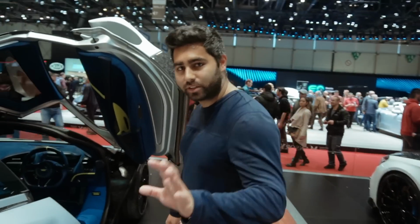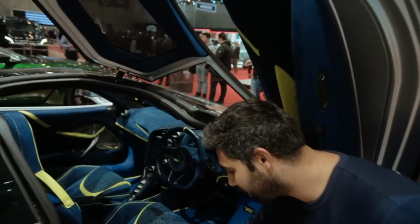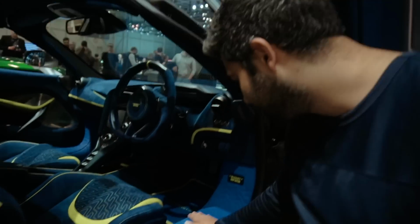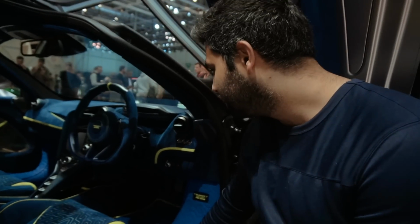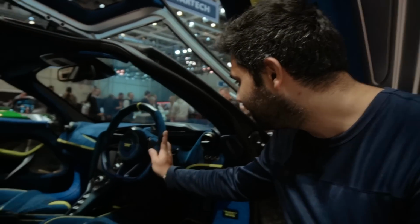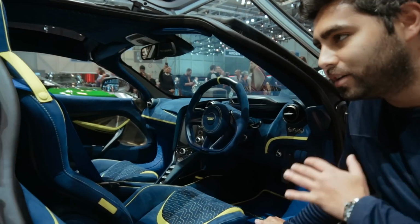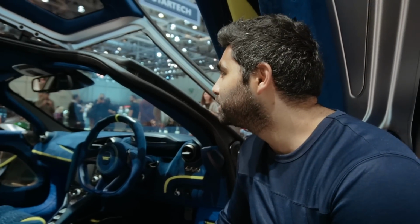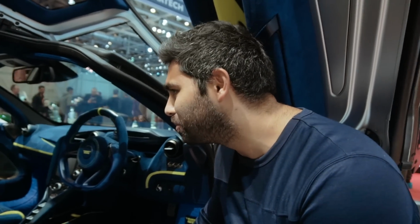Okay, interior, brace yourself. Check that out. Blue carbon on the sills, obviously Mansory. Fully quilted leather everywhere, even on the carpets. Alcantara. Wow. Okay, I didn't know this is what the interior looked like. I've seen pictures of the outside before the show today, but I did not know this is what it looked like on the inside, even the roof details.